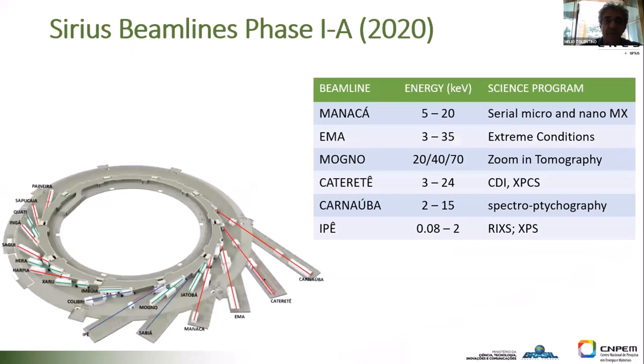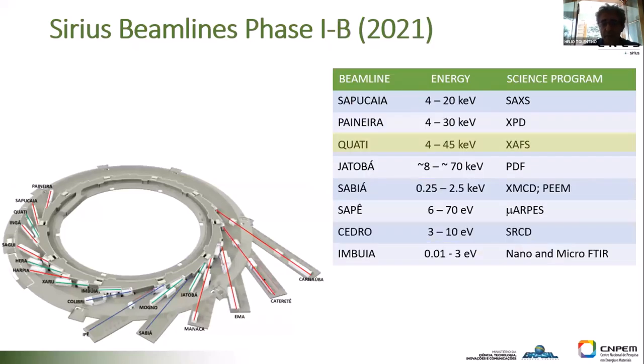In terms of the science program, we started with a plan for 14 beamlines, separated into two phases. One phase is being completed this year, 2020. We have the first six beamlines, which are listed here, and we are going to see more details about EMA and Carnauba today. In 2 weeks we are going to hear about the IPE beamline, which is in phase 1A, and also about the QATI beamline, a beamline for XAS spectroscopy. It's in phase 1B, which is planned to be completed next year.